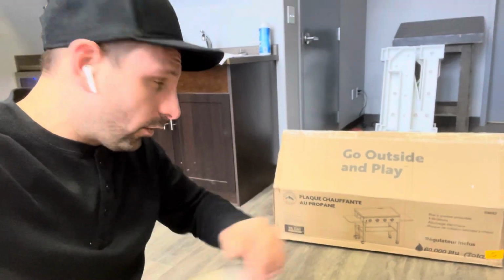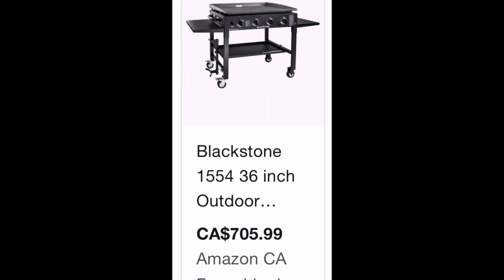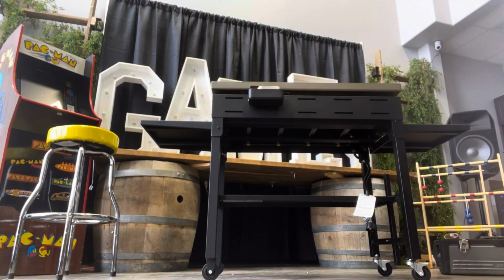Today, I bought a new griddle, and I'm going to be setting it up. I got it from Princess Auto, but I've seen them at Rona and all over. Basically, it's a 4-burner breakfast propane griddle.